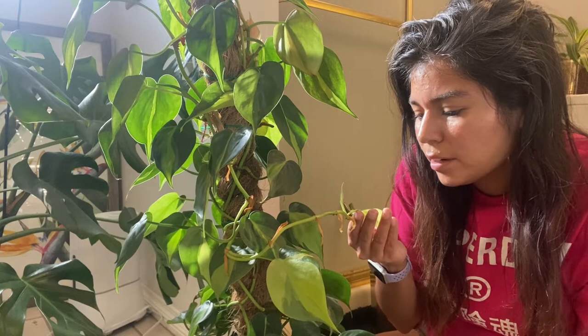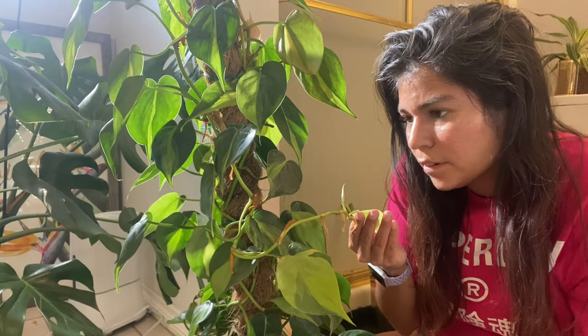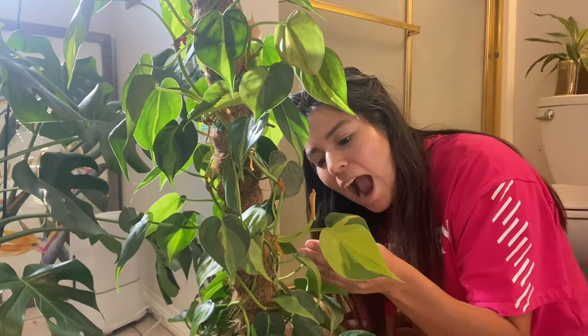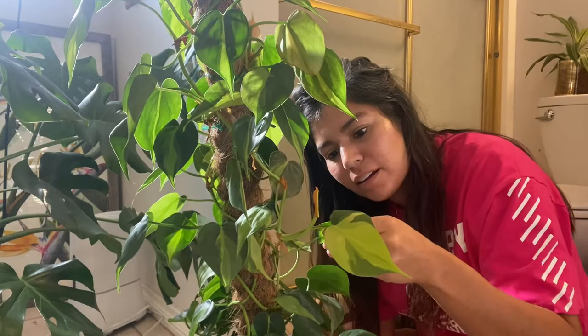What the freaking freak? That looked like it might be a couple spider mites on that one. There's like a couple little red dots. One thrip.